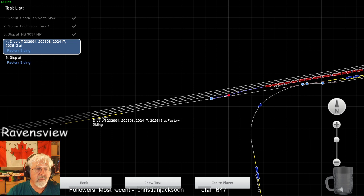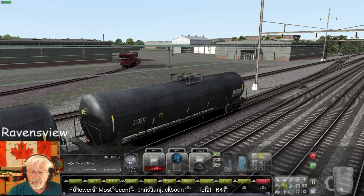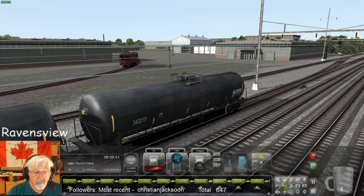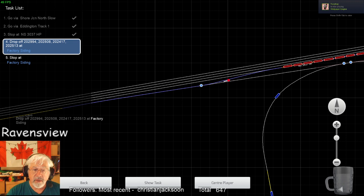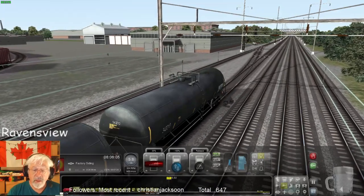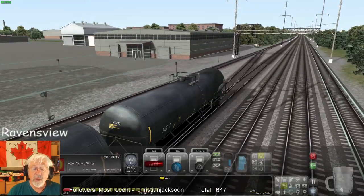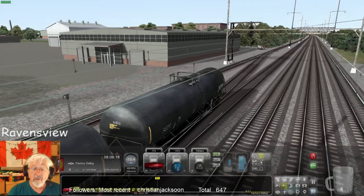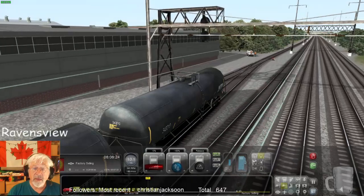1, 2, 3, 4. So drop off 994 to 513, which is 4 guys. Okay, we can do that. Let's do that just in case. Okay. It's 15 here. Not sure where you get the 25. And it wasn't 15 going into it, but as soon as I got the back end into the switch it's 15.